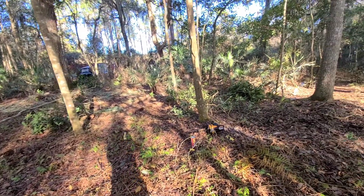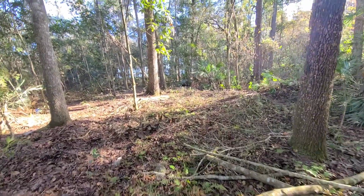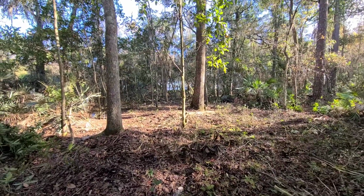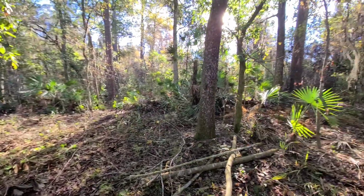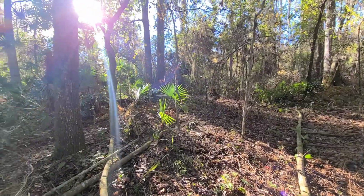I don't know how well you can tell the difference, but we are getting some of these trees down. It's really starting to open up. We're just gonna keep on carrying on down towards the water eventually, but I really just wanna open up this area more. I need to work that way more. A lot of these little trees gotta come out.